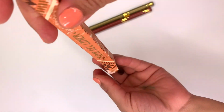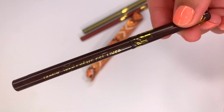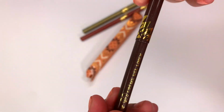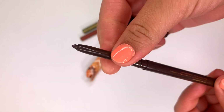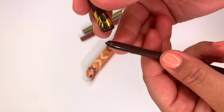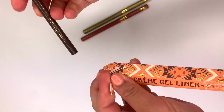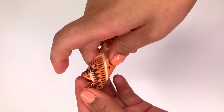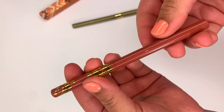The next items inside of this collection are the Creme Gel Eyeliners, and we have a brown one here. This one is called Juniper. It looks like this. You guys should see my eyeliner collection. If you haven't seen my eyeliner collection, I'll go ahead and link it up above for you guys. I have so many eyeliners that I really do not need this color, so this is definitely going to be put aside, but I really do like Colourpop's eyeliners. They glide on very easily, and I just tend to gravitate more towards either black eyeliners or just very, very colorful ones. So the brown one really won't do very much for me.